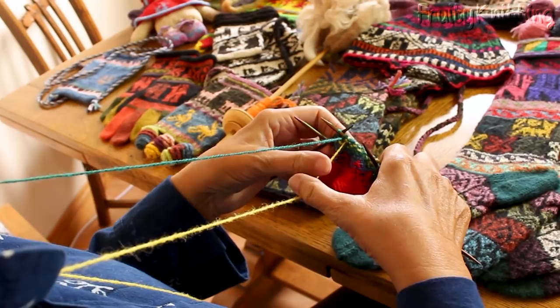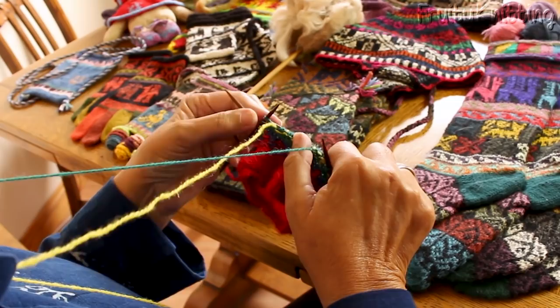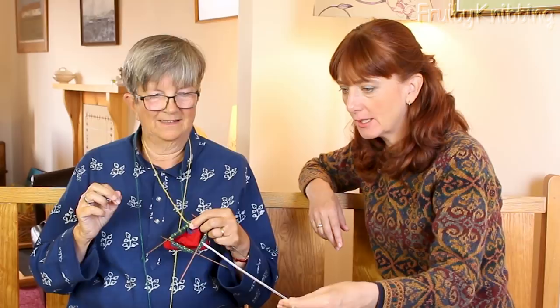And you get this double thickness fabric, which, as we've said before, is just brilliant for the conditions that the Peruvians live in. With a chilly wind. With the chilly winds blowing on the Andean plain. I think it's pretty good for the Shetland conditions too. Yes, indeed. Okay, so you're using normal DPNs, but I can see some different kinds of needles here. So tell us something about these needles.